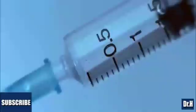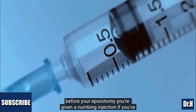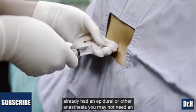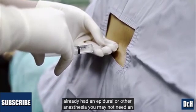Anesthesia. Before episiotomy, you are given a numbing injection. If you already had an epidural or other anesthesia, you may not need an injection.